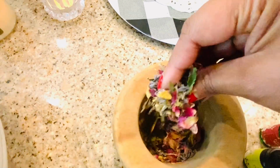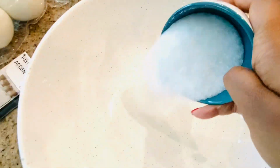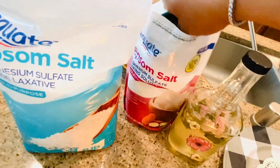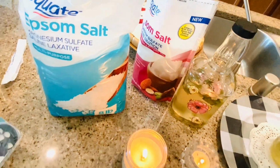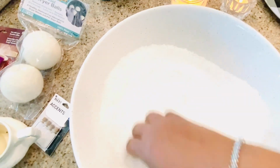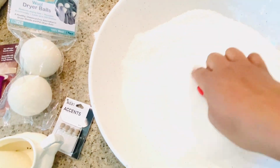And the bath salts are just Epsom salt. I also got one that includes shea butter and also sweet almond oil. So if you're lucky enough to find a bath salt that includes that already, definitely check out Walmart because they do have it. If not, you can add your own oils to the mix. It just depends on whatever you have available.